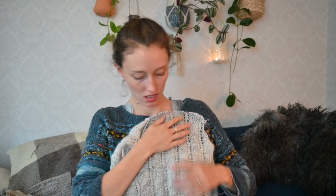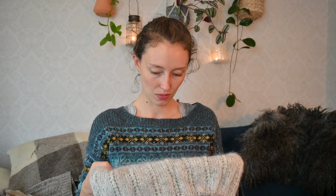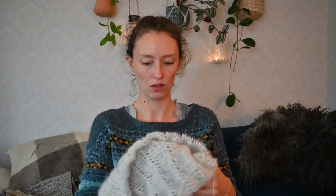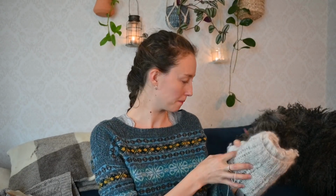Kittens, what are you doing? I think it will be really cozy to wear. It's really soft and squishy, and I really love this halo that it has. I don't know if you can see it. Really cozy. If I'm satisfied with the result in the end, I'm thinking of making a pattern out of it. I have written down everything I've done so far, so it's easier to do that. So maybe a new pattern here. That would be fun.